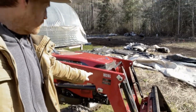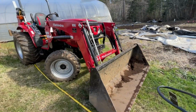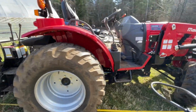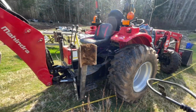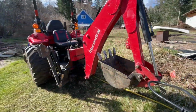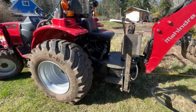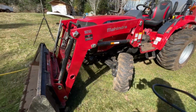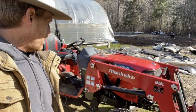Okay, so it's a Mahindra 1626. This was the model that I saw that had all the attachments. I drove it around the yard once. I'm like, well, it's a tractor. It does everything a tractor's supposed to do. It apparently has more lifting power than its equivalent in a Kubota, a little bit more juice to lift.